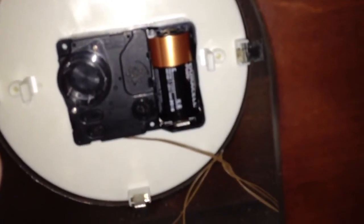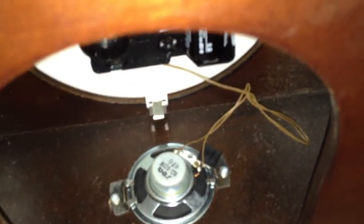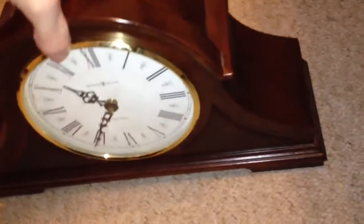So it needs one battery. And it's been in there probably since 2010. So this battery's probably on its third year of operation in this thing. Very, very low battery consumption considering what this clock actually does. It chimes every hour, every quarter. This thing will go from 6 o'clock in the morning till approximately 11 at night.